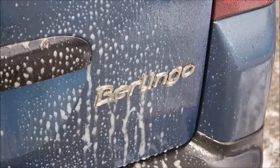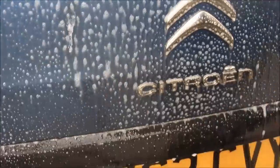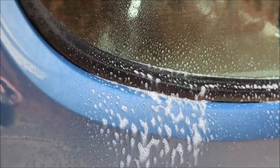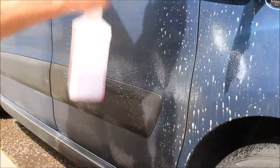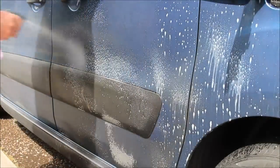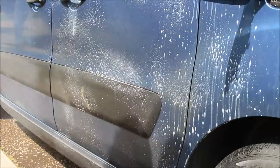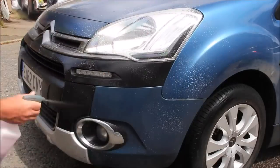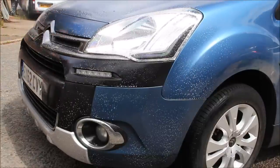Another coating of the pre-wash. Yet more bugs. And more pre-washing. Now, once you've done this, you've kept it all on the paint, you can then cover it with snow foam because that allows that dwell time. Not too bad front end. This was all about the rear end of this vehicle.